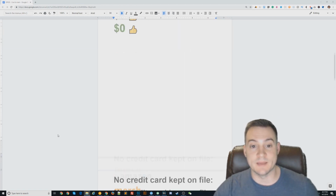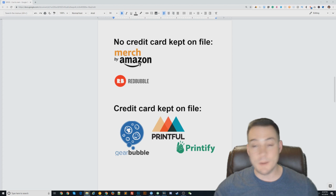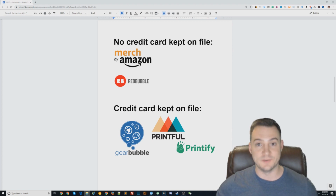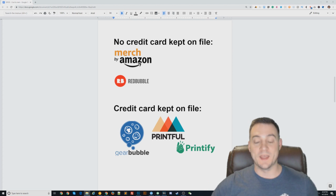Because there are print-on-demand platforms like Amazon Merch and Redbubble that don't even require you to keep a credit card on file. Now, Redbubble, you can go right now and sign up and start uploading your designs to products, and they offer a very wide catalog of products that your designs can be sold on, from t-shirts to tank tops to mugs to stickers, which are really popular, to art boards and duvets, like bed covers, bed sheets. They offer so many products to print your designs on. So definitely check out Redbubble. Again, it's pure profit. You get paid a royalty.